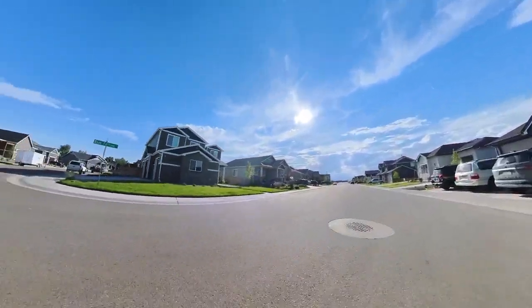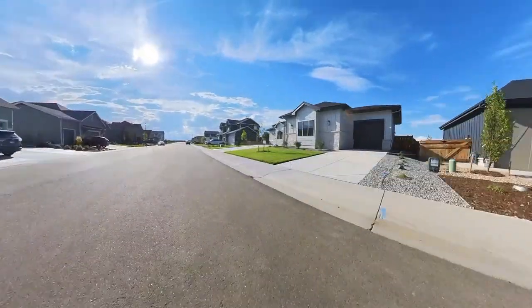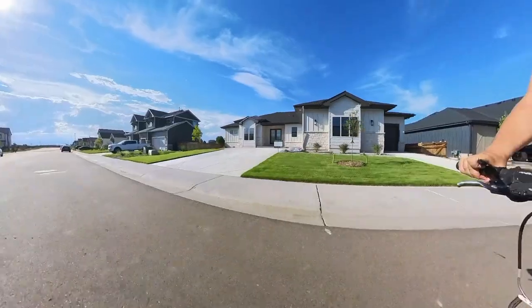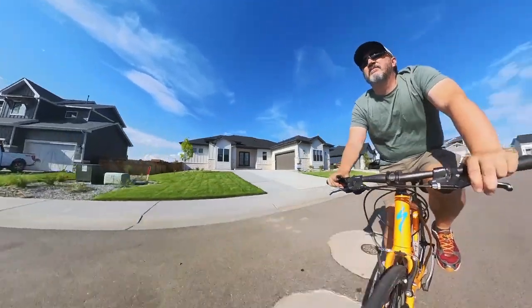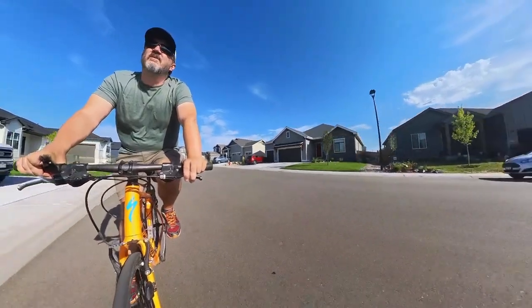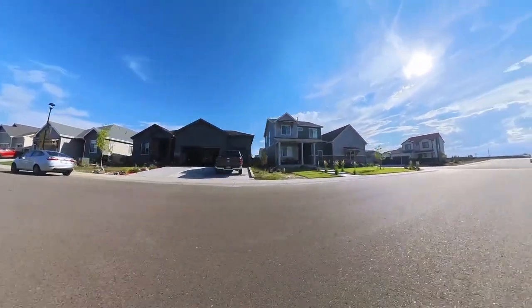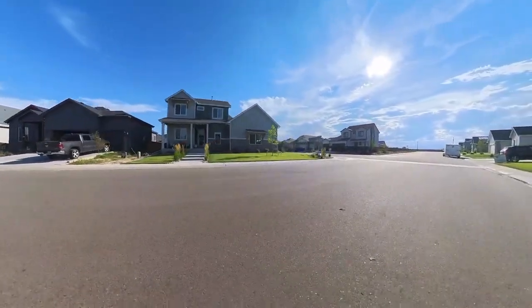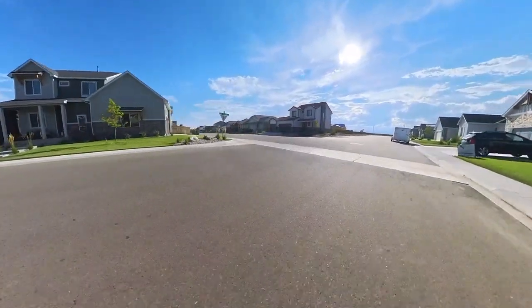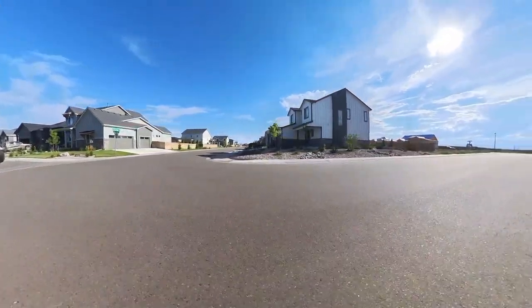Okay, now I am in the far end of the neighborhood that has brand new homes. These are slightly bigger and newer homes, again by Windmill Homes, but a lot of fantastic options here. If you are thinking about building a new home to live out here in Greenspire, hit me up because I'd be happy to help you with that.